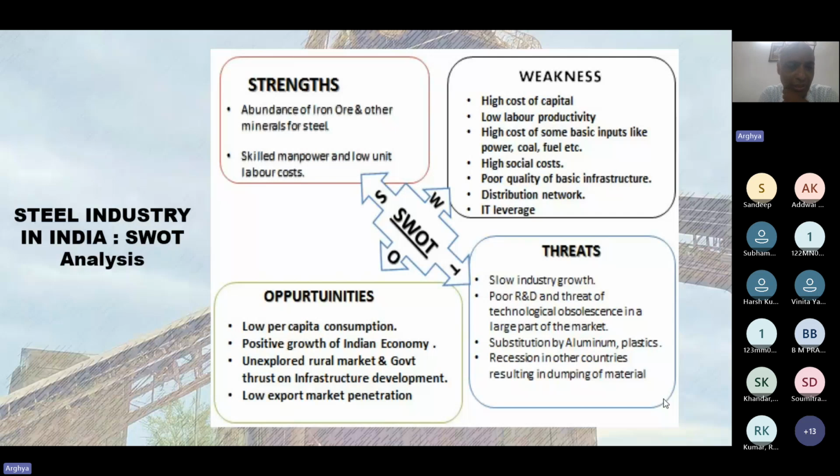Now, coming to the opportunities, you can see that India's consumption is around 77 kg per capita, which is very low compared to other countries, so there is scope for improvement. Also, the government is pushing for positive growth. There is the rural market, and the government is putting thrust on infrastructure development, which I was talking about. And there is low export market penetration, as we are producing some 140 million tons of steel.